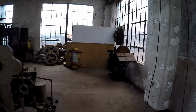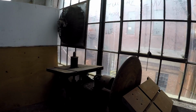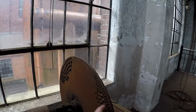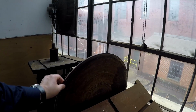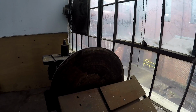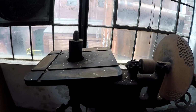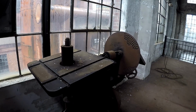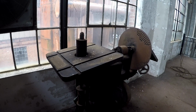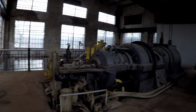What is this? Is that a grinder? Like where they balanced it. It looks like a grinder. That is cool. Let me get some pictures of these. Maybe that was a drum sander. Anybody knows exactly, feel free to leave comments so that we can all learn from it.